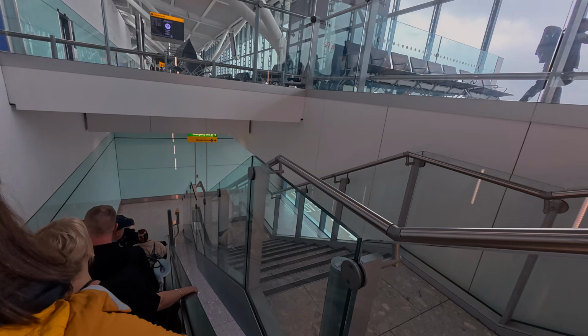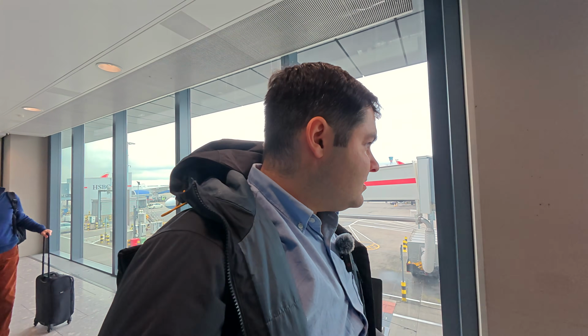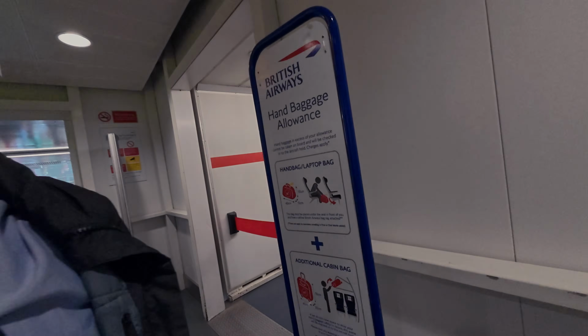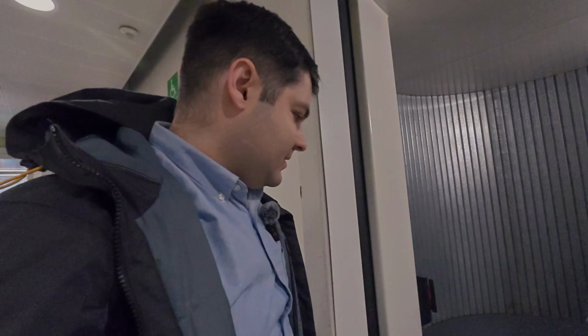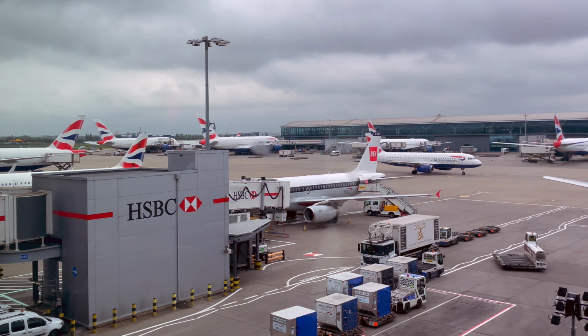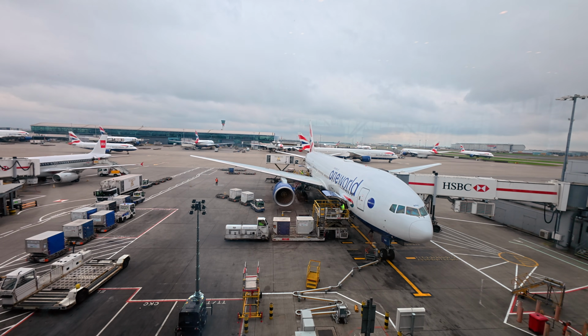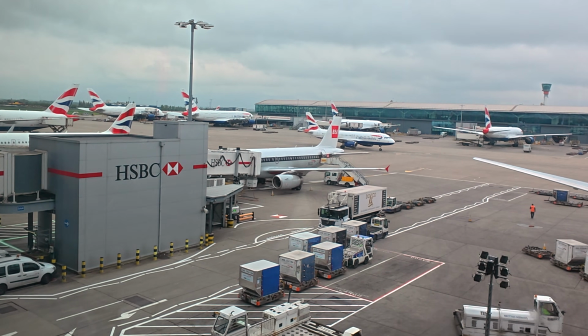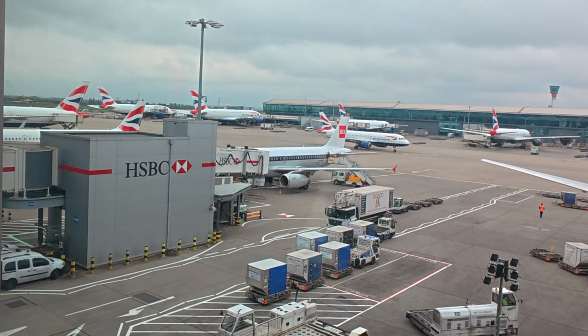But now, we're going down through the zigzaggy maze type thing that is access to a jet bridge at London Heathrow Airport. You can see there's two jet bridges here because they would often be parking their wide-body aircraft over here, but of course, today I'm just flying aboard an Airbus 319, but it's kind of a cool old Airbus 319 with BEA or British European Airways livery.